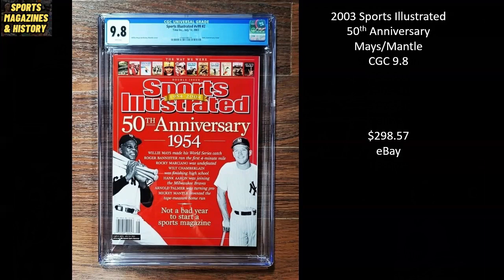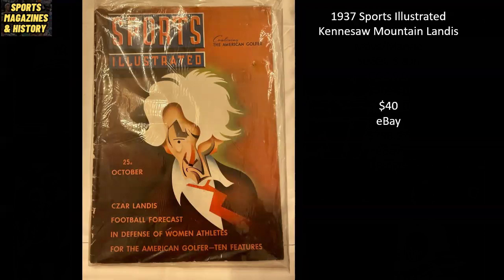From 2003, this is the 50th anniversary issue, and you've got Willie Mays. You've also got Mickey Mantle. This is a CGC 9.8 copy. It sold on eBay for $298.57.